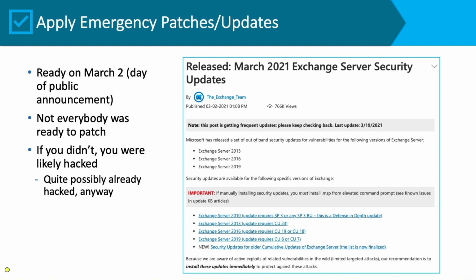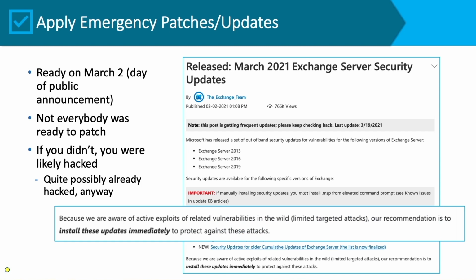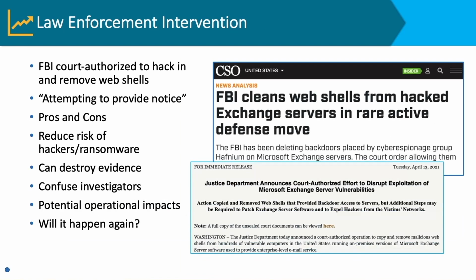The bad thing was that the patches were not available before many organizations got hacked. And after they announced it, not everybody was ready to immediately patch their Exchange server. If you didn't patch immediately, you were likely hacked. So you want to have these conversations ahead of time and decide, are you going to immediately deploy patches to critical systems when an issue like this occurs, or are you going to be a later adopter?